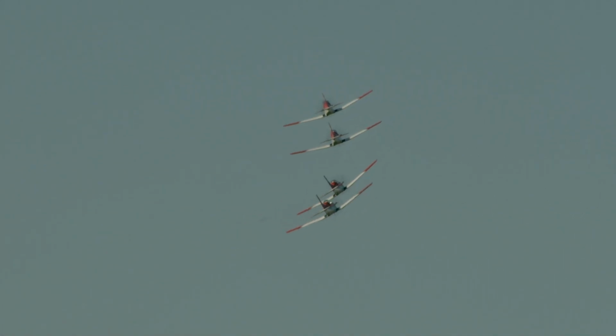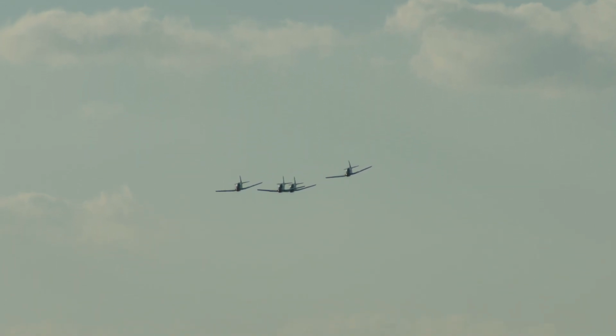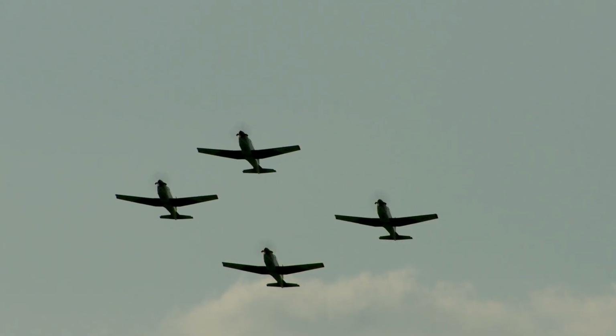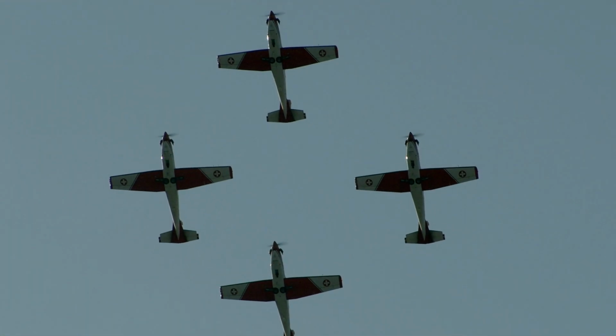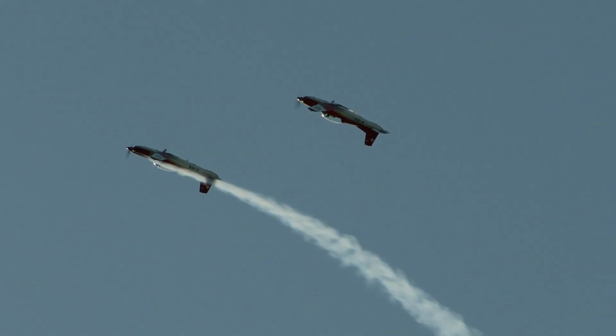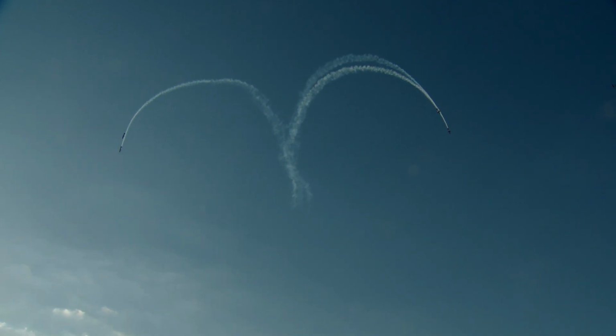Well, now out in front of us, 4 aircraft diving in to pull up and draw. Not the first heart of the day. We've had quite a few hearts already, but I think we can have another. So slow over the top.